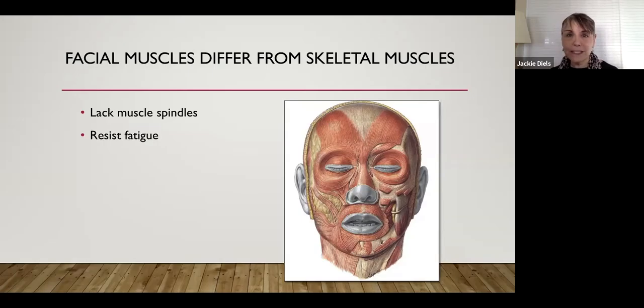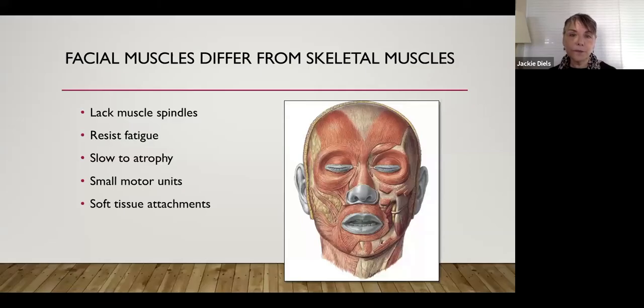They're highly resistant to fatigue. They're slow to atrophy. They have very small motor units, which allows for a great deal of specificity in how the face moves. And they have soft tissue. Most of the attachments of these muscles are soft tissue attachments. So the muscles attach to the soft tissue of the face, and they're like a woven fabric, especially in the lower 1/3 of the face. They're like a woven fabric. So it's even difficult to dissect one from the other in some cases. And like I said before, they receive emotional as well as volitional cortical input.